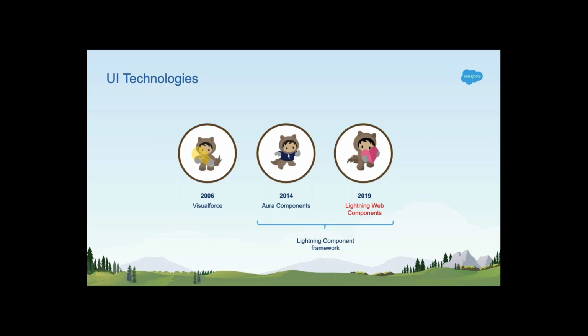For that, first, I want to clarify a bit the situation regarding UI technologies in the platform and in the exam. In 2006, Visualforce was the UI technology released by Salesforce, and this is the most extended UI technology at the moment in our platform. In 2014, the Lightning Component Framework was released together with the Aura Components programming model. And this year, in 2019, we had the Lightning Web Components programming model presented.